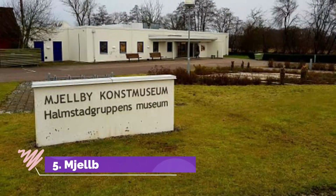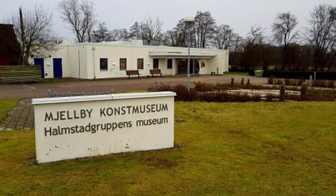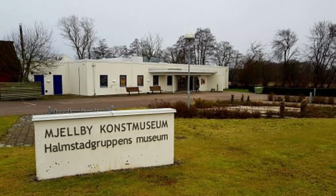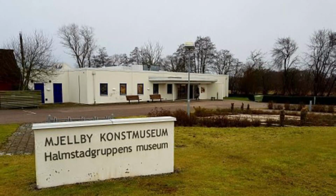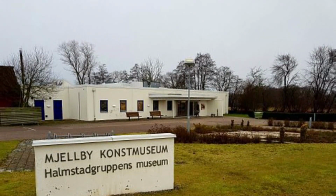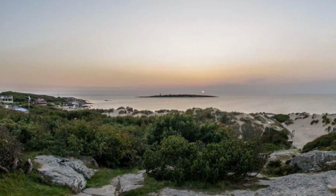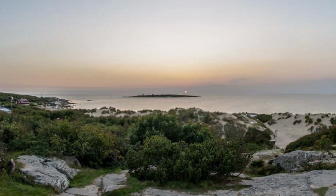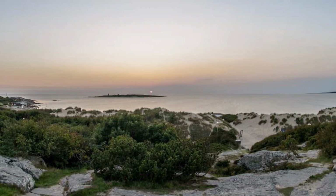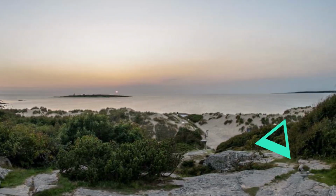Number 5. Mjällby Art Museum. This was a circle of artists working in Cubism and Surrealism in the 1920s and 30s, mostly living and painting in the Halmstad-Söndrum area. The museum was established in 1980 by a daughter of one of the members, and stages ever-changing exhibitions about the group. There are also temporary exhibitions for contemporary Swedish and international art, and kids are never left out as there's a workshop at the gallery where they can play and be creative.